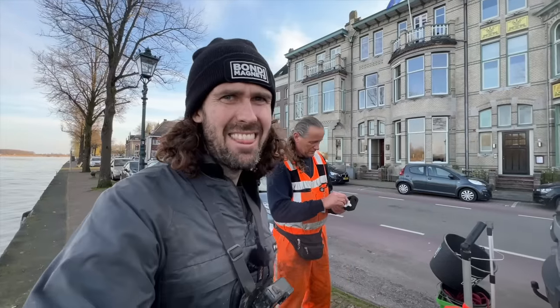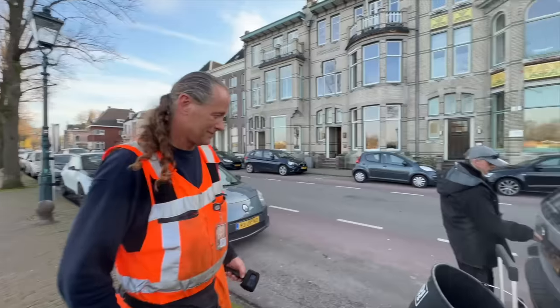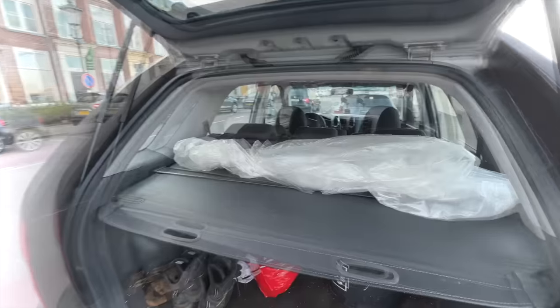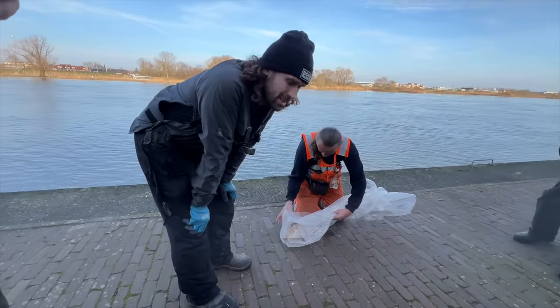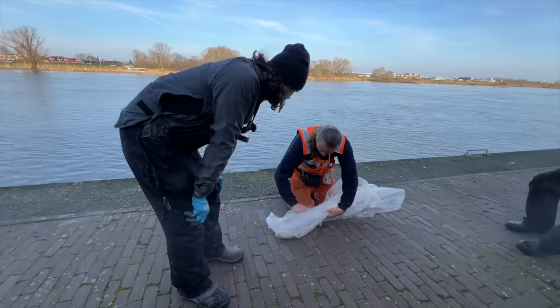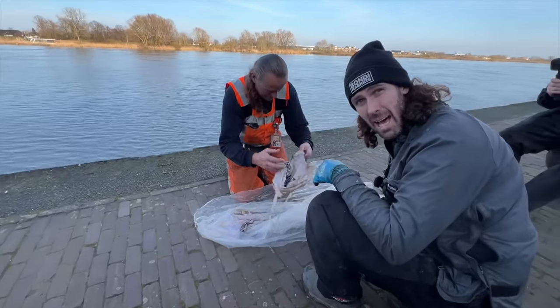Okay. All right, we're back at the car and we're going to knight Wimbro into Sir Wimbro. Let's get the sword. Here we go. This is the sword that Wimbro found last week. 300 years old, hopefully still in one piece. We're gonna take it out and knight Sir Wimbro, and then we're gonna take it back and restore it.